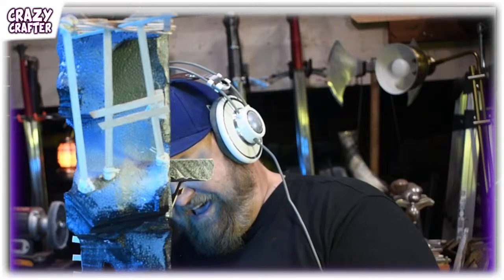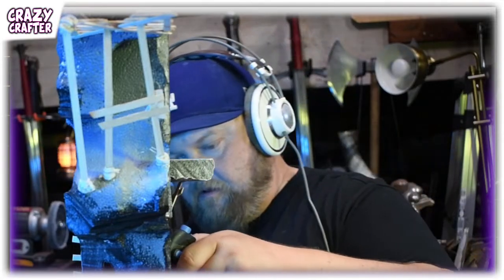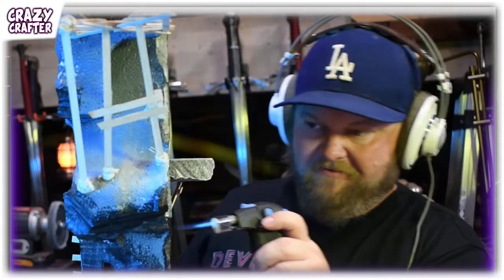Caught that wood on fire. You see that? I don't know if it's smoking there, but I caught that wood on fire too. Gotta watch what I'm doing. Gotta be careful. Definitely be careful. Don't set your studio on fire. Not a good idea. Look at that nice burnt birch wood smell in here right now.